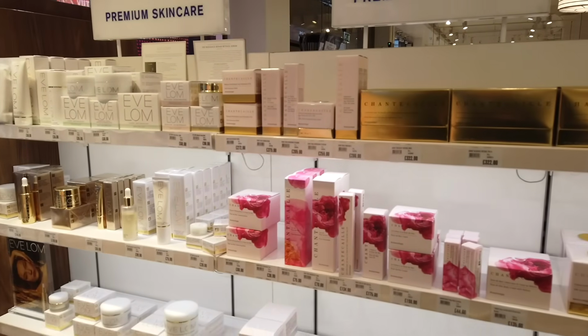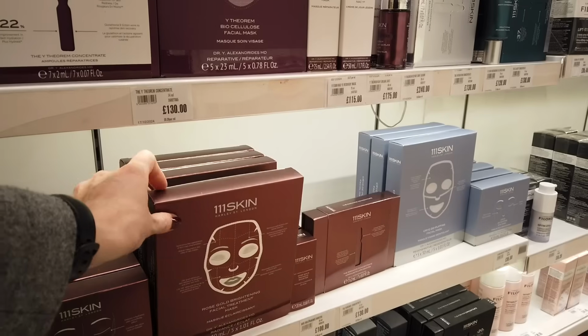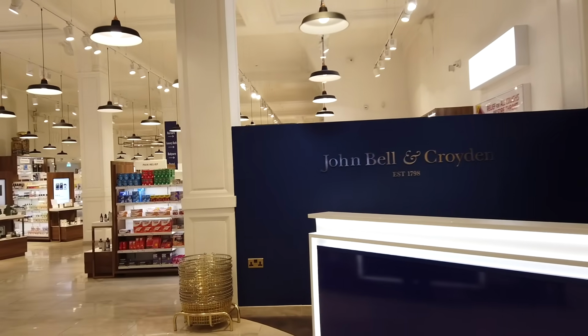Oh, my friend who got married in the Cotswolds last episode said she didn't have time for a facial in the lead up to the wedding, but someone at Space NK told her these 111 Skin Rose Gold face masks are like a facial at home. So that's what she did. Very keen to try those.